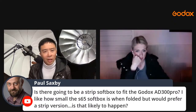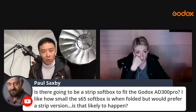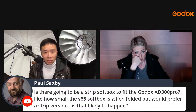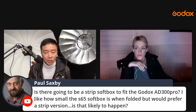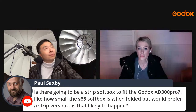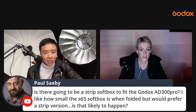Is there going to be a strip softbox? I think, to start with, your S80 and S65 come with a grid, right? It can be used as a strip box in a sense. But if you really need a strip box, with Godox there's a Bowens mount 35 by 160 centimeter strip box, a rectangle one like that size. Then just get S2 type brackets. S2 type brackets will adapt the AD300 Pro to a strip box. And that's it. Easy, works like a charm.